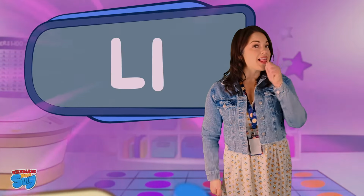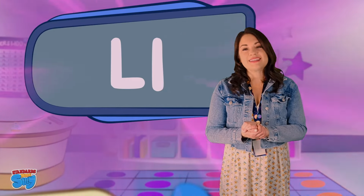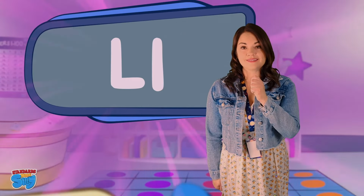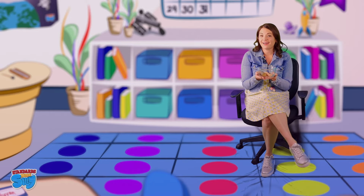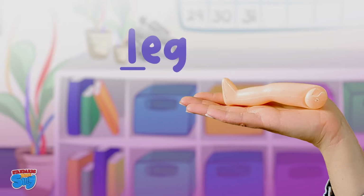The L says l. All the letters make a sound. The letter L says l. Hey, what's this doing in here? A leg? I guess leg does start with the letter L. L, l, leg.